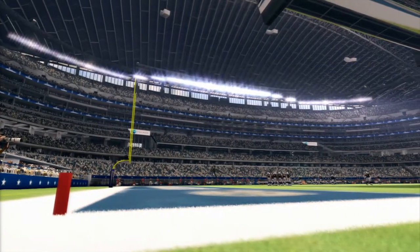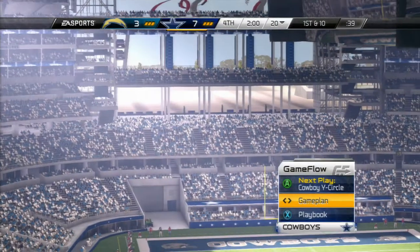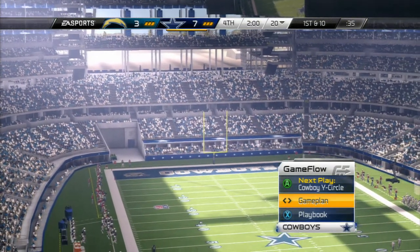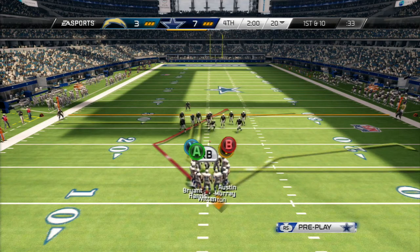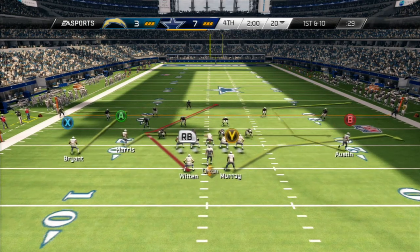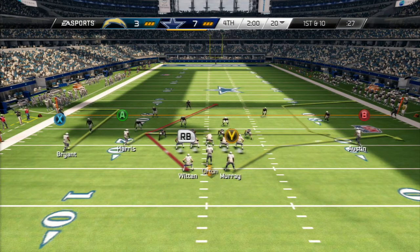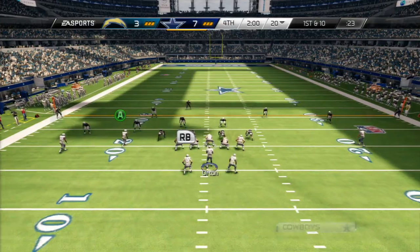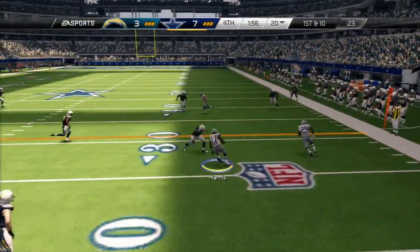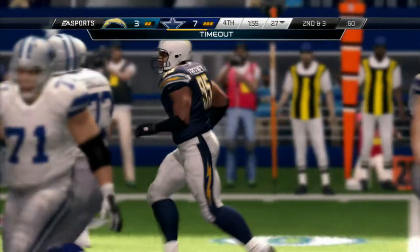It's been all about the defenses today as we welcome you back to the action. The Cowboys come onto the field for their next series. Witten's a tight end, but lined up in the backfield for this play. Here is the first snap of the final quarter. Sticks to his hands. That's a timeout call.